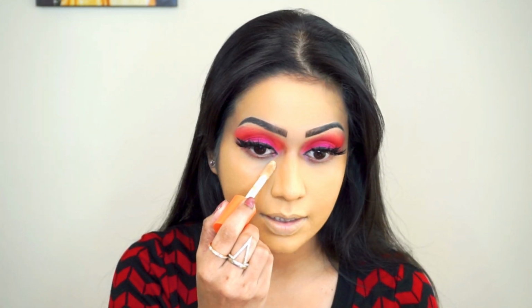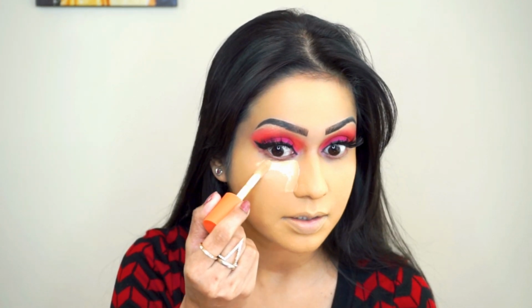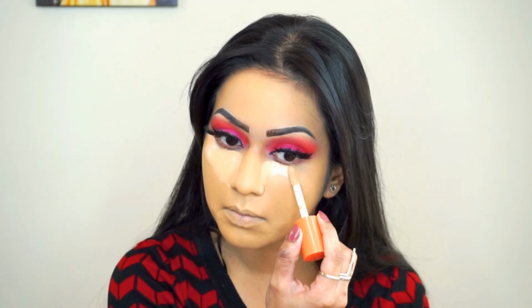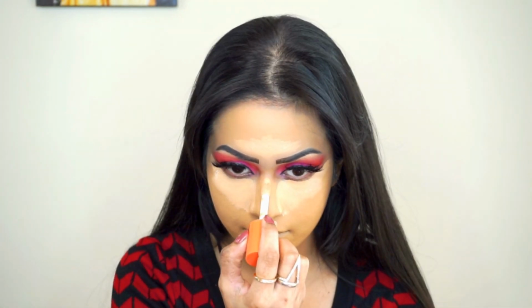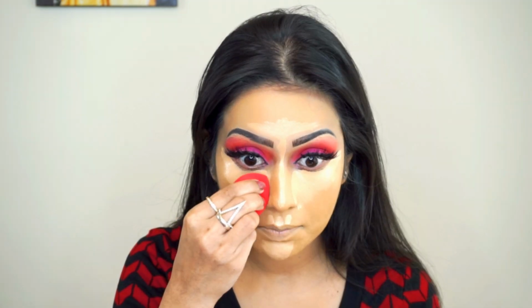Did I mention that I bought shade 18, which is really light? Okay, I love the applicator. The concealer has a thick applicator. I love concealer when they come with a thick applicator because I think that it's easy to use. Using my Beauty Blender.